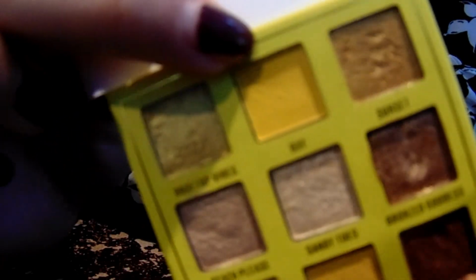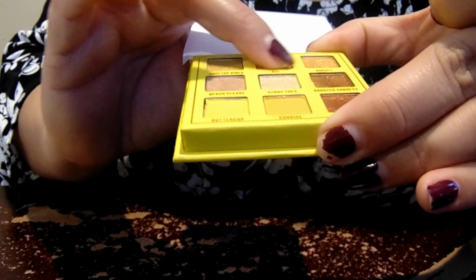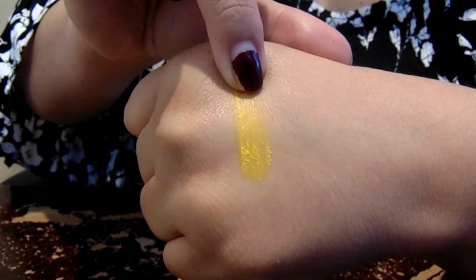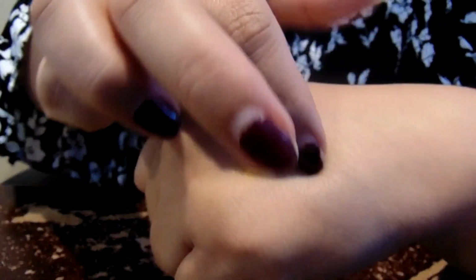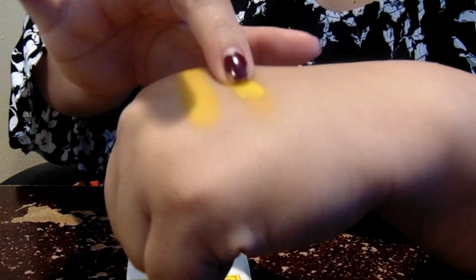I do want to mention, now that I'm looking at this again, Ray is a matte with some shimmer in the product. So up here, this one is a matte with a shimmer. So let's try Ray, and then we'll do Buttercup, just so we can compare, because on my eyes they look quite similar. So this is Ray. And then this is Sunrise, I think? Or does it have it backwards? Sunrise, Ray.